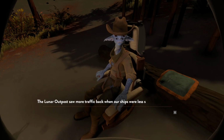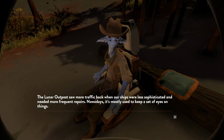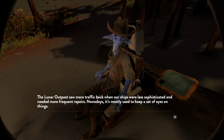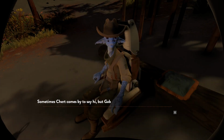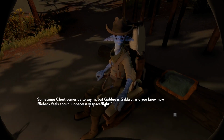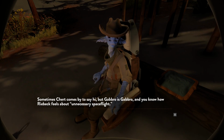Don't the other travelers come by? The lunar outpost saw more traffic back when our ships were less sophisticated and needed more frequent repairs. Nowadays, it's mostly used to keep a set of eyes on things. Sometimes Chert comes by to say hi, but Gabbro's Gabbro, and you know how Rebec feels about unnecessary spaceflight.